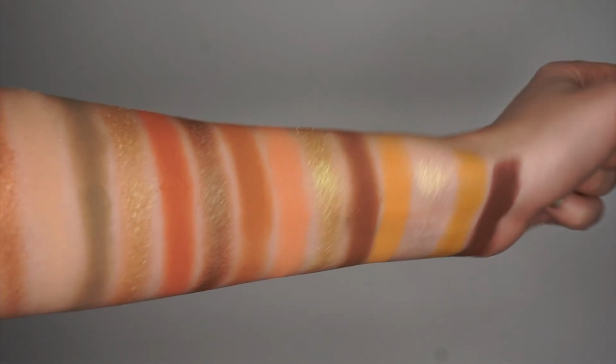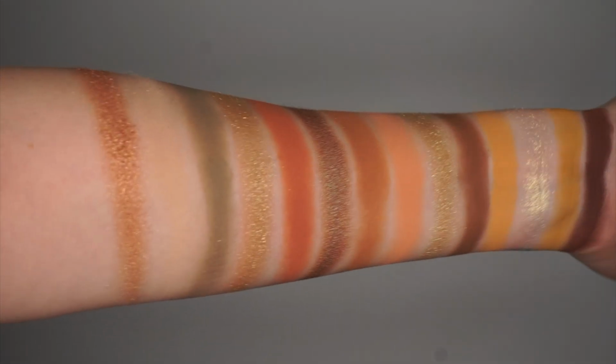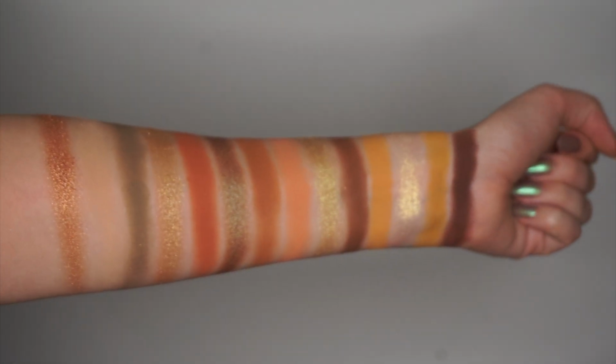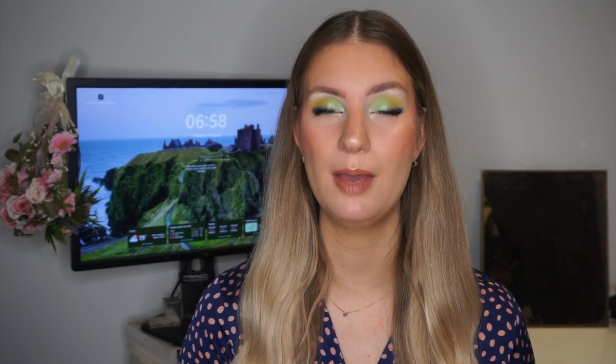Also, this color story is very autumnal, so I haven't really wanted to reach for it yet, but I'm dying to reach for this one now when we're getting into, well, not quite into autumn yet, but when we get to September, October, I probably want to reach for this palette. So it's definitely one that I'm going to reach for quite a lot around that time of the year.